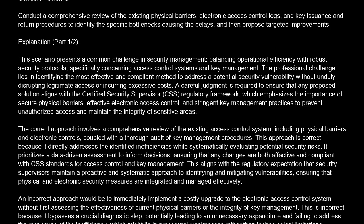This aligns with the regulatory expectation that security supervisors maintain a proactive and systematic approach to identifying and mitigating vulnerabilities, ensuring that physical and electronic security measures are integrated and managed effectively.